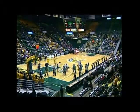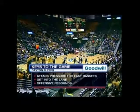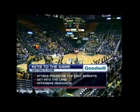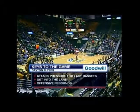And Derek, we'll start with the visiting Dayton Flyers. Well, Mike, when we talk about keys to the game for Dayton, first of all, they must attack the pressure for easy baskets and then get into the lane early and often this evening. And lastly, offensive rebounds will give them opportunity for second chance points.